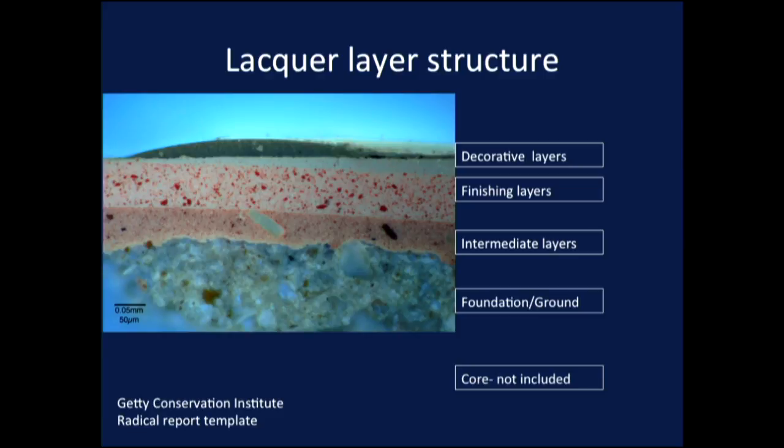Now, for a lacquer layer structure, there's a common structure that we think of when we think of lacquer layers. Of course, this is not an example of the Buddha, but it's one where you can see the layers very easily. It includes a core down at the bottom, and then a foundation, intermediate layers that are of rougher materials, and then finishing layers, and then the decorative paint layers.